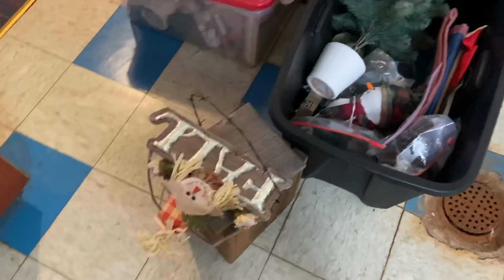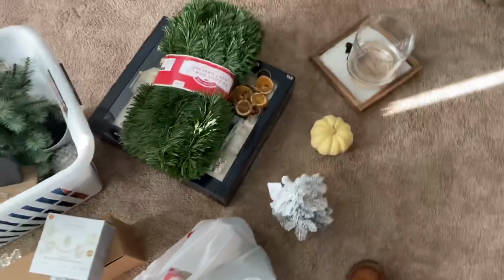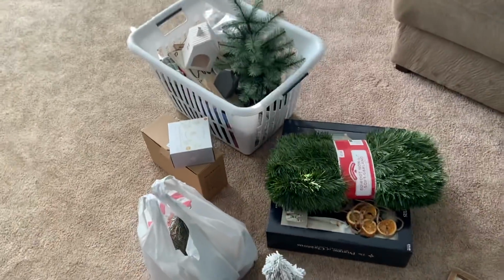I carried up all of my Christmas stuff from the basement, which as you can see, I have quite a bit more Christmas stuff than I do fall. I also should rephrase that I don't really decorate for Christmas. I decorate for winter, so most of my stuff will stay up through February. I don't really get a lot of red things. I get more neutrals and greens and things that can stay up all winter long.